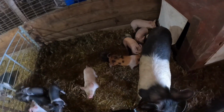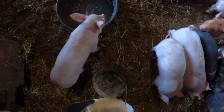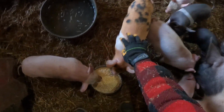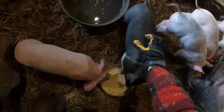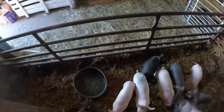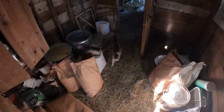Where's your pans at, pigs? Back there. You guys need some more straw too. Oops, watch out. The other pigs need some feed. Gotta open another bag for them.